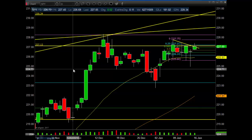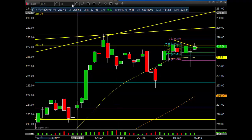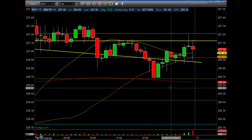Today we're going to look at the SPY, the IWM, the Qs, the DIA, the IYT, the USO, the UUP, and the GLD. We follow the daily, weekly, monthly timeframes. We use technical analysis here at StockBookie.com. So today, intraday action. Let's go to the 10-minute chart.